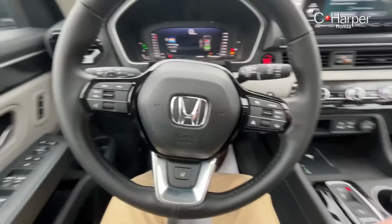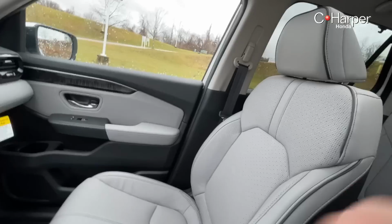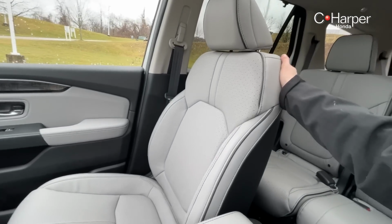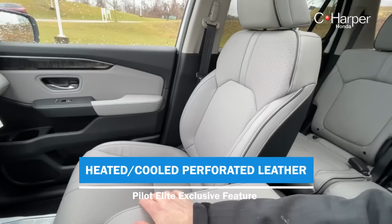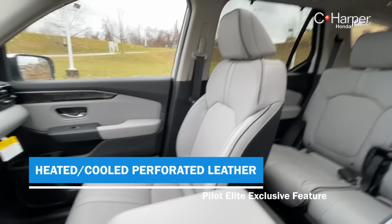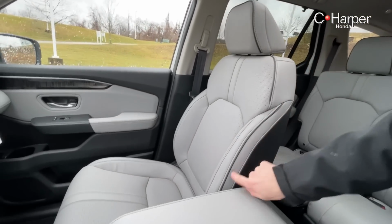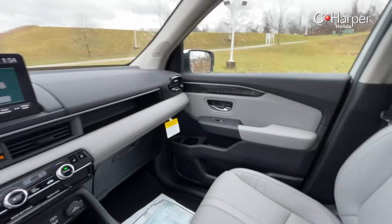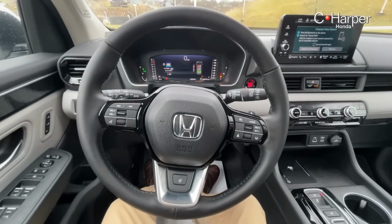Now let's talk about this all new cabin we have in the rest of our Honda Pilot Elite. As you can see, this one is equipped with our gray leather seats. They're perforated, heated, and cooled. And man, they look fantastic and they feel just as good sitting in them as well. We have this beautiful charcoal piping along the side and stitching to kind of match with the back of this vehicle. Really quite a slick look and a very nice redesign.